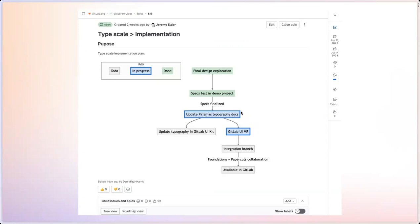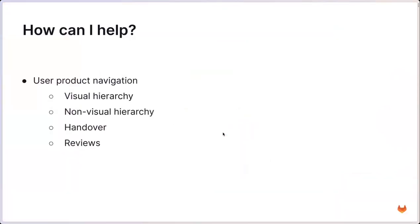Right now there's an MR in review for getting Pajamas docs updated. Myself, Jeremy, a few others will be working on getting it into GitLab UI, collaborating hopefully with Papercuts to get it available in GitLab soon. And hopefully you've all seen the announcements about the UI kit updates coming at the end of this milestone.